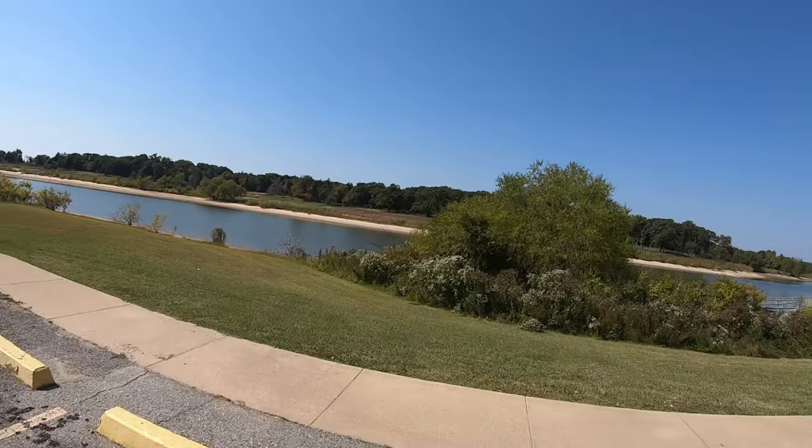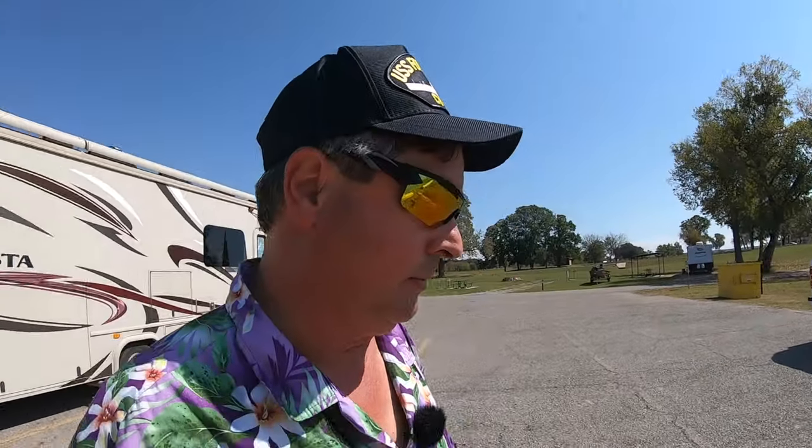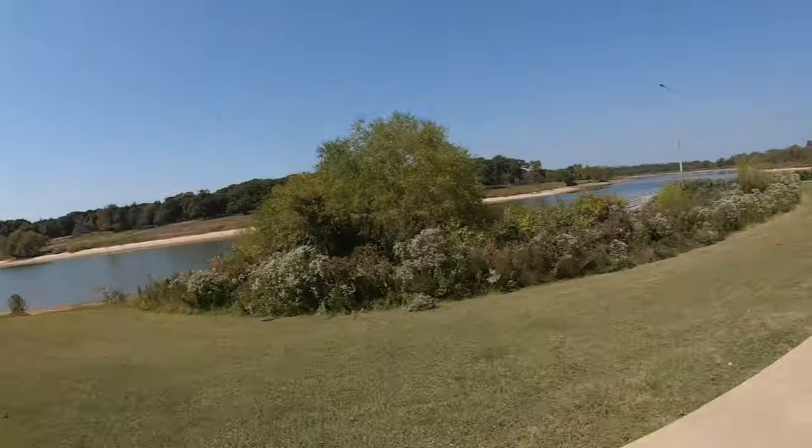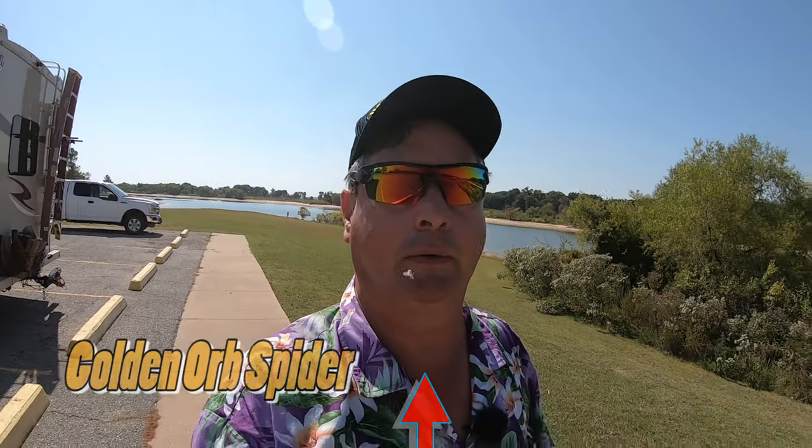East Burns Run, Lake Texoma. We don't have our site yet. I got here a little bit early. We're gonna be over that way. So right now I'm here at one of the boat ramps. We're gonna go down here and set up a time-lapse camera. I'm gonna bust out the scooter. We're gonna go do the FPV run and see what there is to see in East Burns Run.